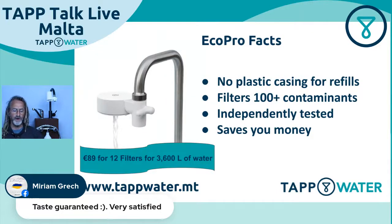Now, the EcoPro facts. This is the EcoPro Compact. I'm going to show you this in a minute, and put it on the tap right here. Now, the facts about that: there is no plastic casing for the refills, which is great. All you do to change the refill is you just undo this bit. Gosh, that makes a noise, doesn't it? I should use some coconut oil on that. And then you just drop the filter out of here, and then you can change it.